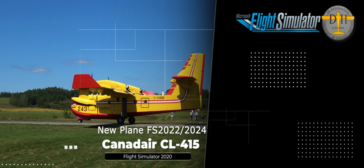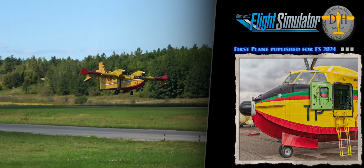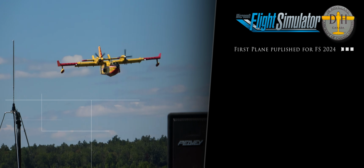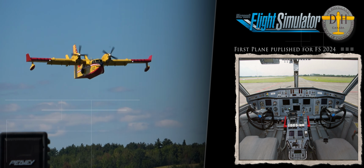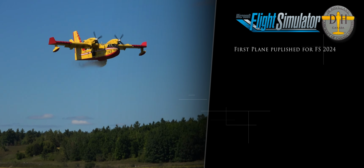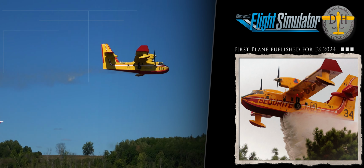Microsoft presents the first flight model for Flight Simulator 2024. For all those who have already pre-ordered Flight Simulator 2024, the legendary de Havilland Canadair CL-415, also known as the Super Scooper, is already available in Flight Sim 2020.